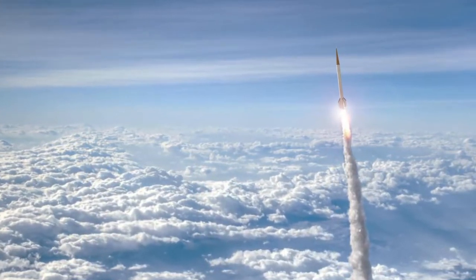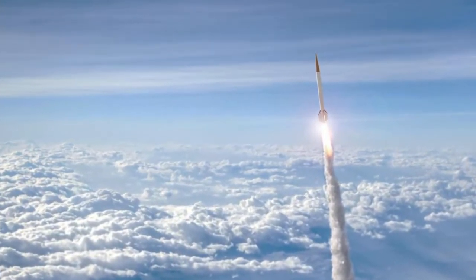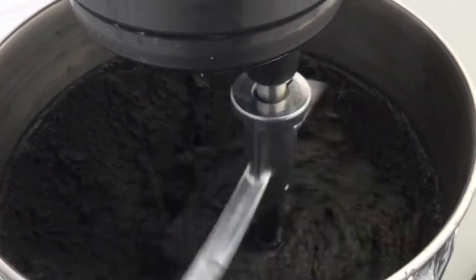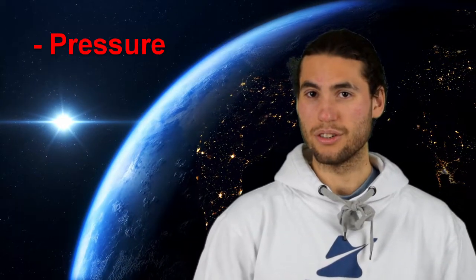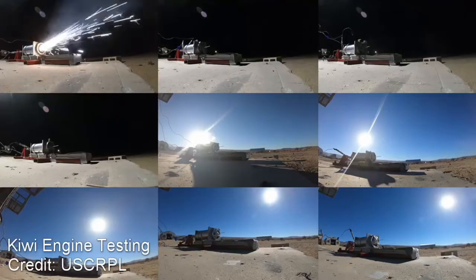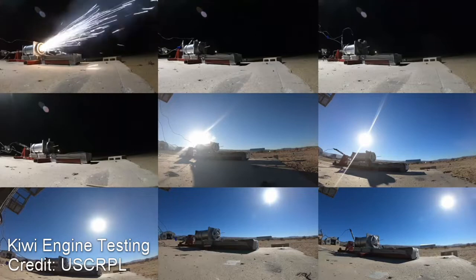In order to develop this vehicle, they need to enhance the formula that they used for their solid grain from their past vehicle which broke the record, the Traveler 4. This is where the Kiwi test stand comes in. Its job is to test the pressure, temperature, and the regression rate of the fuel as it burns. These are all important parameters which will determine how powerful the rocket engine will be and also how much material you need to contain the reaction inside of the combustion chamber.